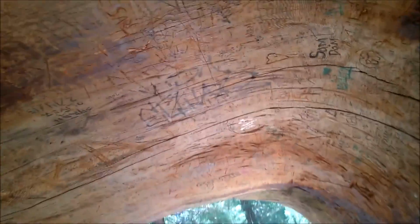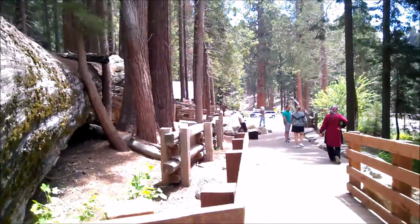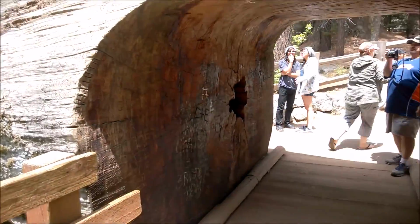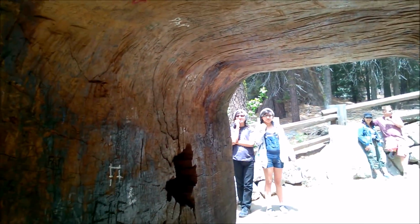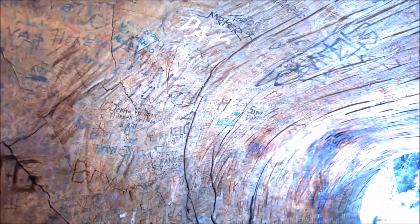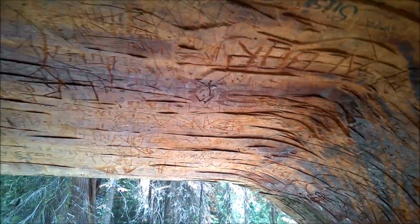Watch your head, one hand. Cool looking tree, huh? It's huge. Alright, let's go get the. Watch your head. Get down. Duck, duck, duck. Let go. Watch your head.